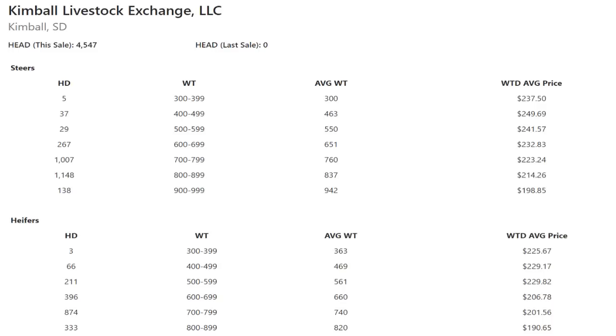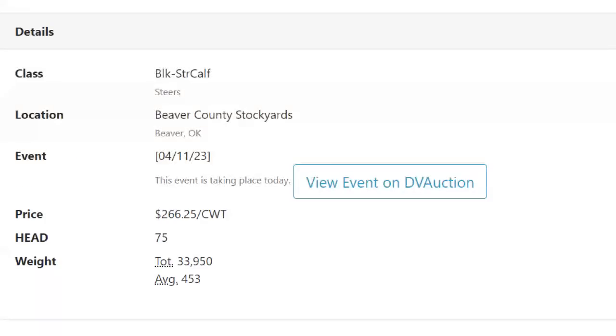How about the heifers? 396 head of 6-weight heifers, average 660, weighted average price 206.78. 874 heifers in the 7-weight category, average 740 pounds, weighted average price 201.56. And 333 head of 8-weight heifers, average 820 at 190.56. Very impressive.